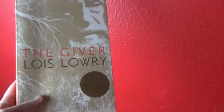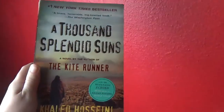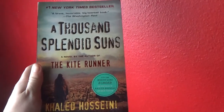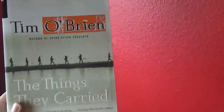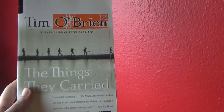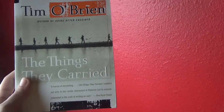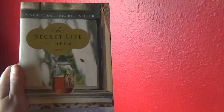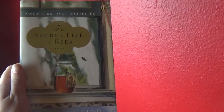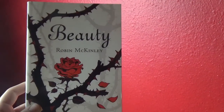Next, I have some classics. I have The Giver, the first book in the series. This is the one I enjoyed the most, so this is the only one I have. Then I have A Thousand Splendid Suns. I read this back when I was in high school, and I really loved it, so I have it on my shelf. This is another book I read back in high school, The Things They Carried. It's war stories, and I actually really enjoyed it, even though it doesn't really fit my taste, but I thought it was really fantastic. The Secret Life of Bees. I think this is also a classic, and I really enjoyed it. Beauty and the Beast retelling. I absolutely love this cover.